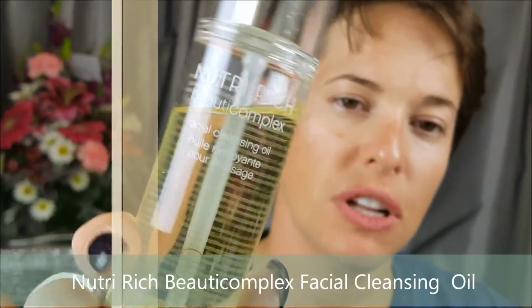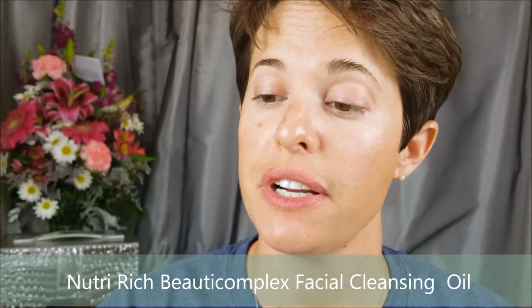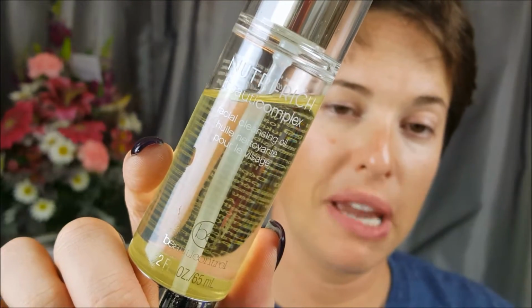And one of the things that I really like to turn to, particularly if I have a heavier layer of color on, like if I've put a lot of makeup on that day and not just a little bit, I enjoy using the facial cleansing oil. This is the Nutri-Rich Beauty Complex Facial Cleansing Oil, and this is also made by Beauty Control. I'm going to give myself 3 pumps of this oil here, and it has a really delightful rosemary scent.